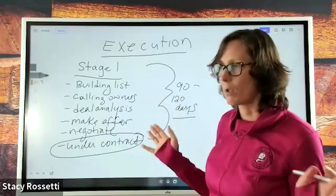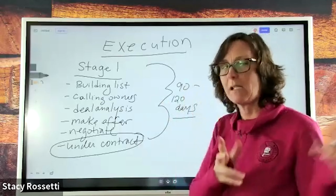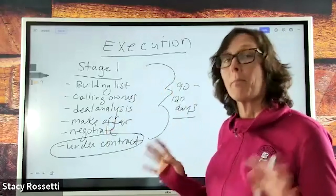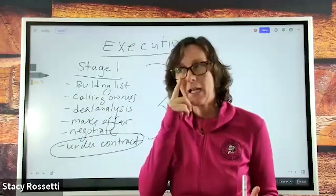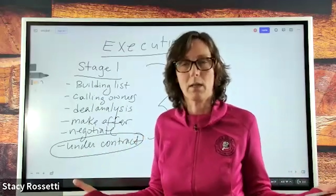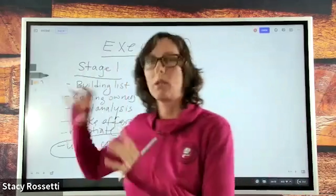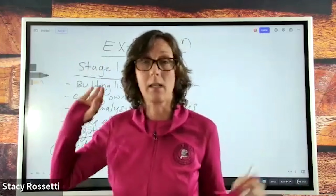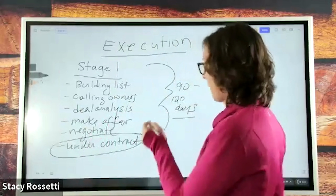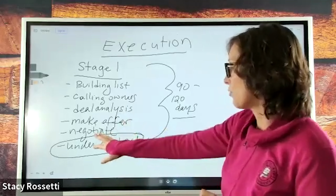Now, everybody has their own journey and their own path. If you're doing this a couple of hours a week, it may take longer than somebody doing it 20 to 30 hours a week, full time. One of the questions on my application is how much time you have to do this. If you only have half a day once a week, it's going to take a lot longer than if you're all in, like, I lost my job and I'm moving on to storage. Anyway, that's 90 to 120 days, and the goal is to get it under contract.